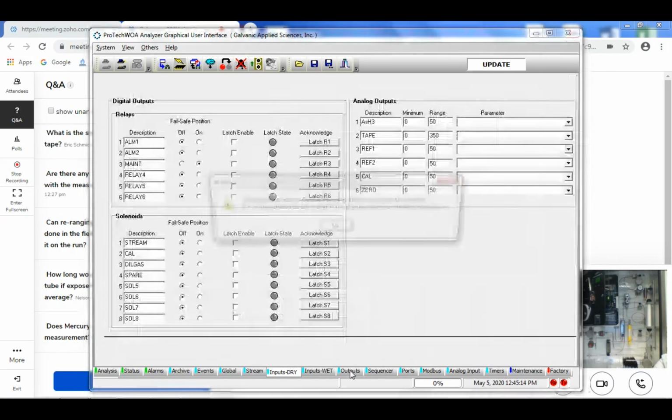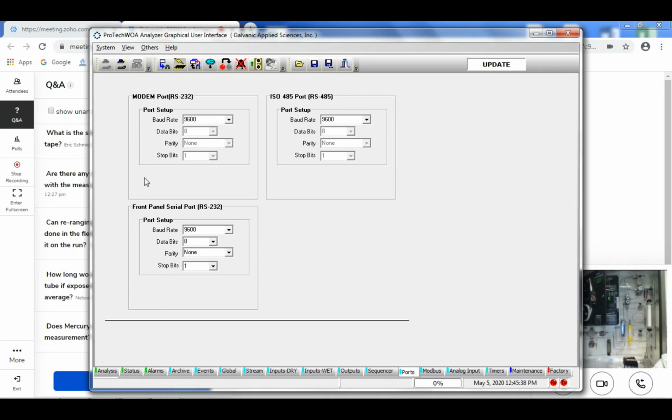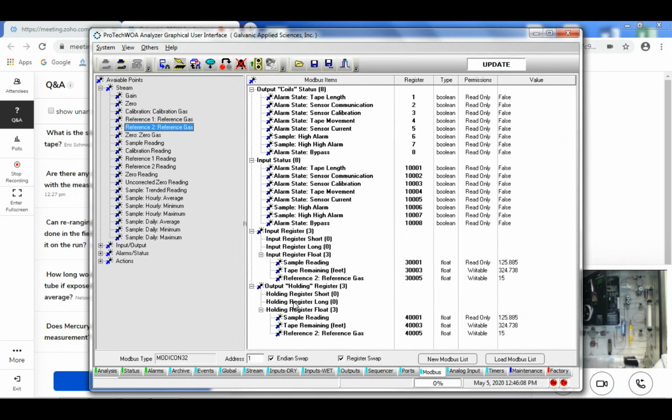Stream configuration. So here, for example, you can set your alarm set points if you're interested in having the alarm outputs available for your system. We have discrete inputs that allow you to either hook up binary alarms, like a low pressure switch, for example, or you can use them to initiate remote calibrations and things like that. Outputs, as I mentioned, 6 analog outputs available. They can be scaled and set up here, and then your relay outputs, you can set them fail-safe or not fail-safe. There's a sequencer available that allows you, if you're multi-streaming, to sequence those. Serial ports available. There are basically two serial ports available, an RS-485 and an RS-232.